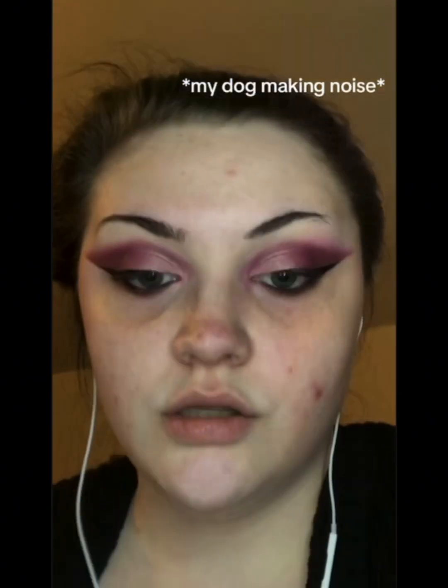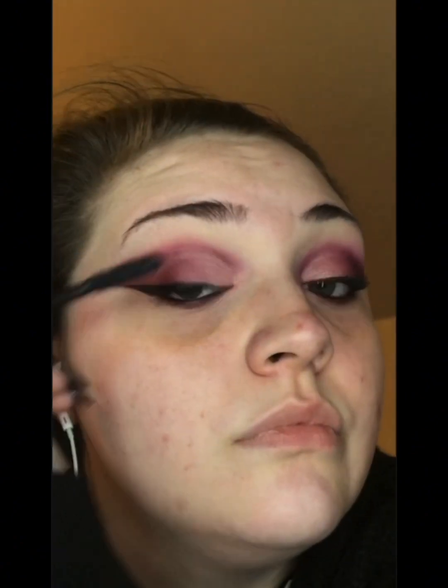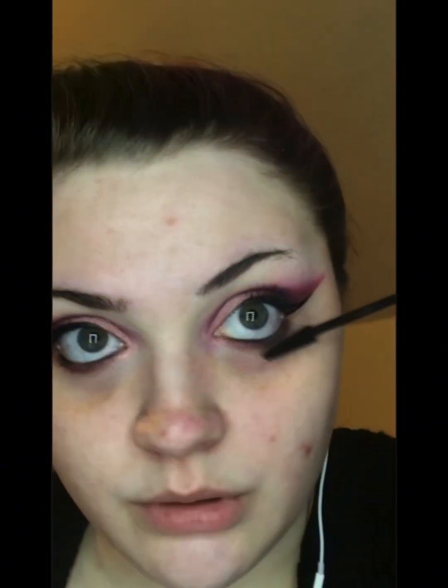Next up is mascara. For mascara, I'm going to use this one that was sent to me. It's Tarte Maneater. It's waterproof, and it's actually so nice. I really like it. And then for my bottom lashes, I like to use a curved spoolie. And this one is from BR. It's half off, so I can't really read what's going on.